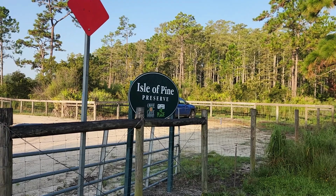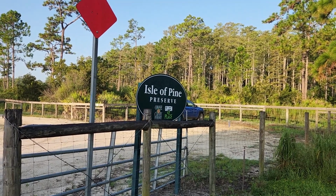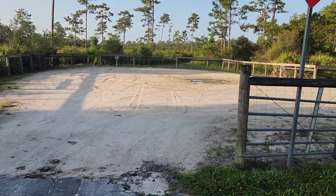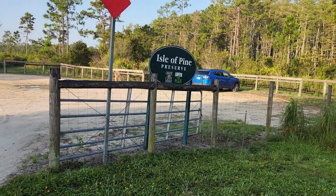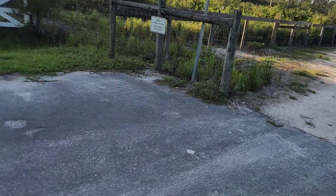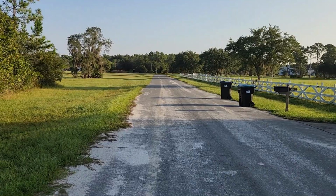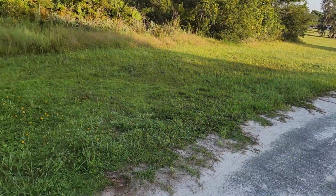All right, folks, today I'm at Isle of Pine Preserve, and as you can see, this is your parking area for this particular park. You literally just drive down the road out of this neighborhood here and straight on in.